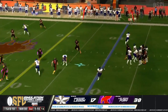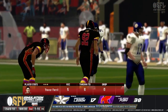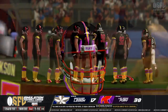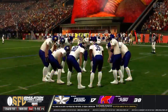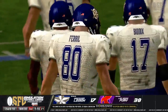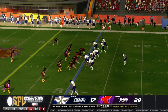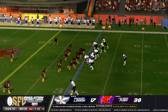5-step drop. He throws it across the middle, but it's tipped. That one was intended for Trevor Farrell, but he dropped a wide open pass, and that's going to bring up a 2nd and 10 for the Legion. Second and 10. 1:16 here to go in the third quarter. The Legion trailing the Fury 17-38 here in the beautiful Silver State Stadium in Las Vegas, Nevada.